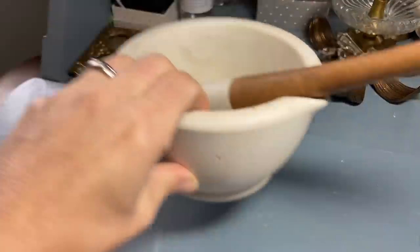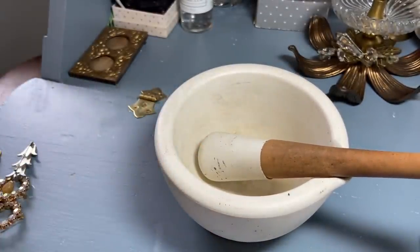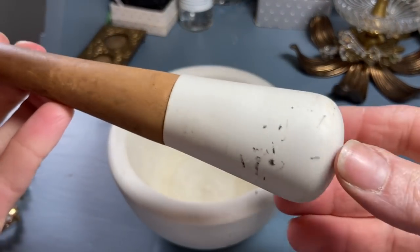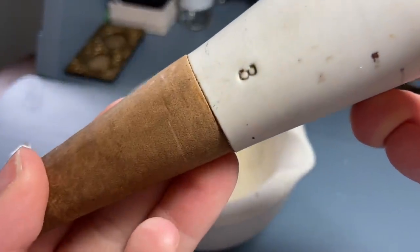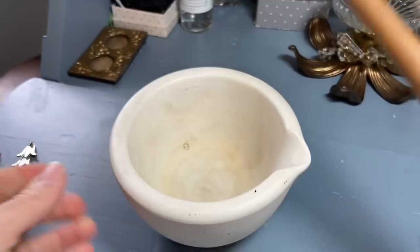This, oh my goodness, I just looked this up. They all go for different selling prices. There was one that was for about 107, there was one that was 40, they have one listed for 175. It is this mortar and pestle, and it's wood with this ceramic or stone, I don't know. And it has this indentation of a three. So it's just so neat looking.